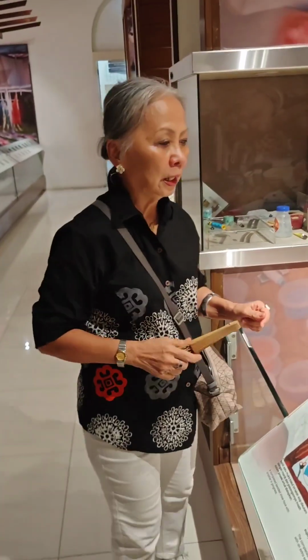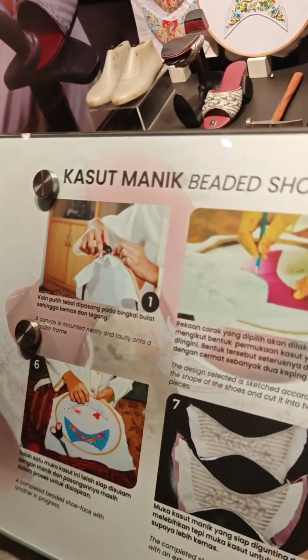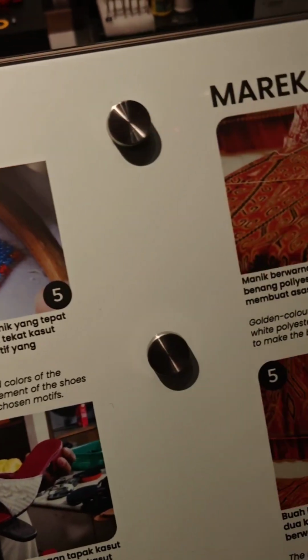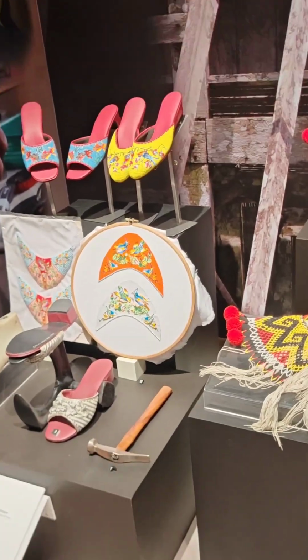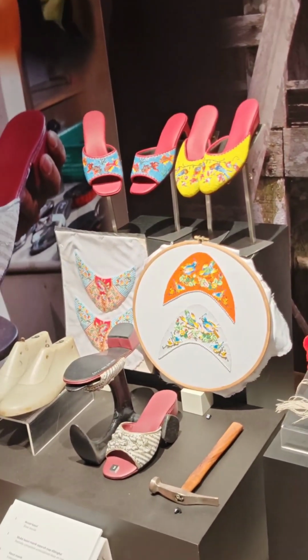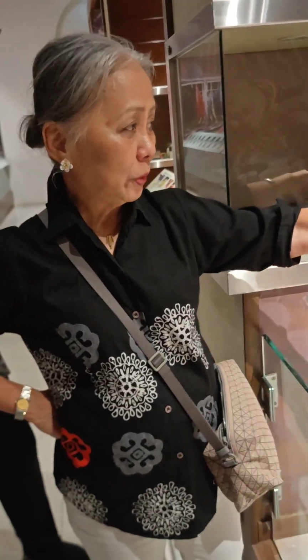I'm sure you are all very well aware of beading. We have the beaded collar from Sarawak, and also the Nyonya beaded shoes. Nyonya beaded shoes used to have manik potong. You're aware of manik potong? Fine Venetian beads, very fine.